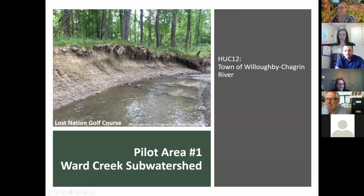Again, another quick pause in case anyone has any questions. That was, like Shelby mentioned, through a very collaborative process with partners, figuring out how to select some pilot applications of the tool that really cover a nice gradient of watersheds in the CLEB area. So we have the Ward Creek sub-watershed that has a lot of older development, and the other two sub-watersheds have younger, more recent development, and you'll see the difference in how the tool gets you to different solutions in those various watersheds as we walk through our pilot analyses.